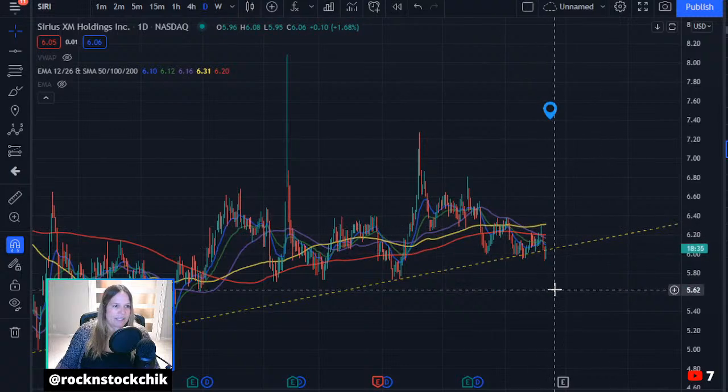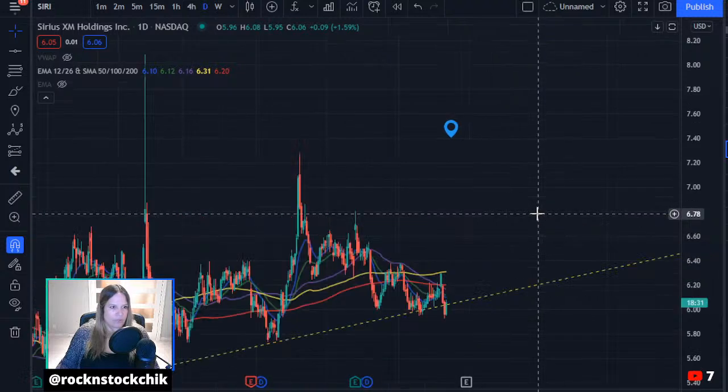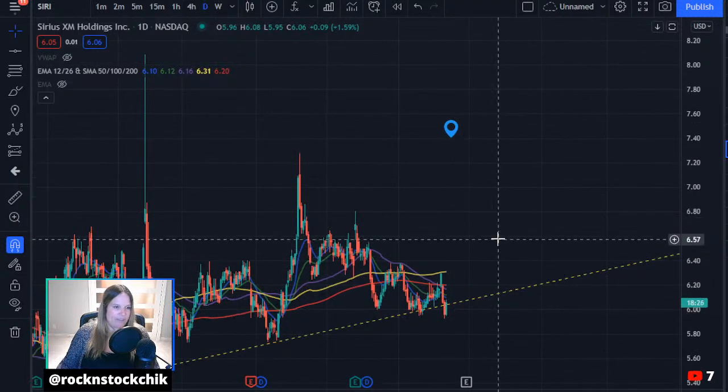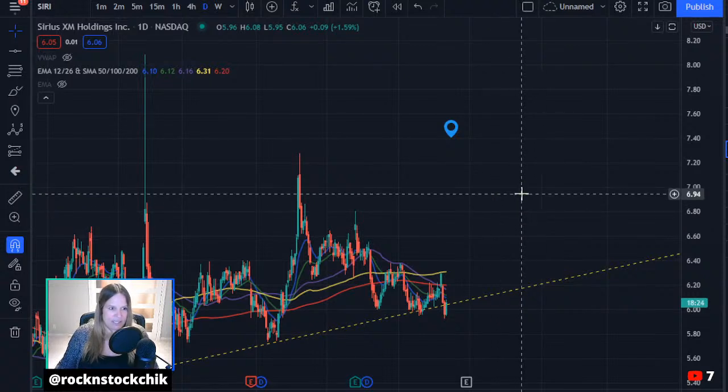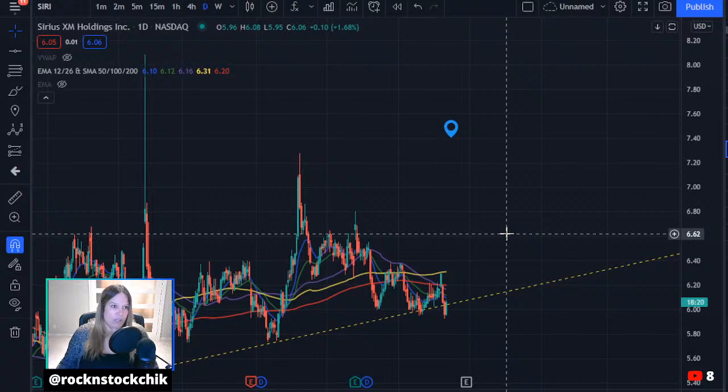SIRI's trying really hard to get into an uptrend. So we'll give it another chance because it looks like that's what's going to happen here. Since today we're having some green, it looks like we may be closing near the high of the day. A strong close is really good for tomorrow's outcome as well.